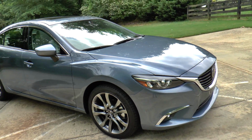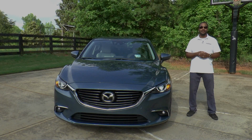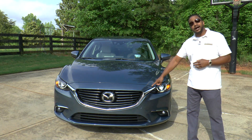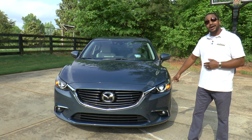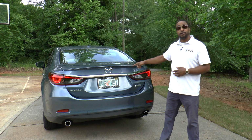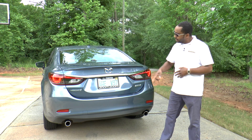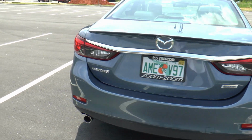Total MSRP is $33,395. Updated for 2016, the Mazda 6 has a new wing-designed grille, new LED fog light surround, as well as adaptive LED headlights. In back, our Mazda 6 has a deck-lid spoiler. You also see the taut LED combination tail lamps, and although this car has a 4-cylinder engine, there are dual exhaust outlets to help finish off that athletic appearance on the rear end.